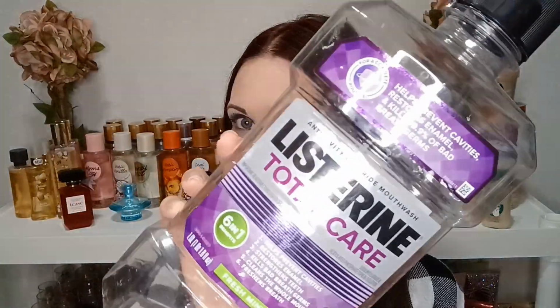I'm not going to go clean them all off, but this is the Listerine Total Care mouthwash. This is my go-to. My dentist actually recommended this for me. I know it looks really disgusting, but it is really good. It works really, really well. It is anti-cavity fluoride mouthwash.